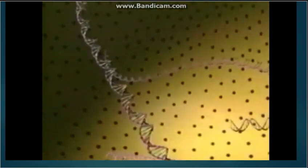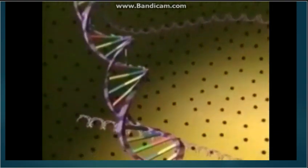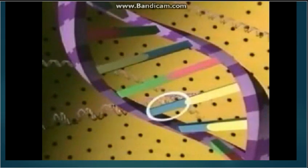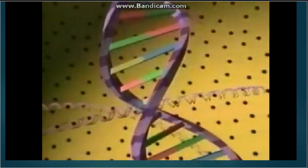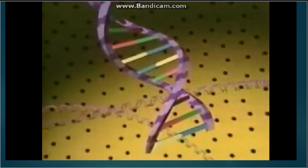DNA contains 2 strands of building blocks called nucleotides, arranged like a spiral staircase. Each nucleotide includes 3 parts: a phosphate group, a sugar molecule, and one of 4 bases: adenine, guanine, cytosine, or thymine. The sugar phosphate bonds form the double backbone of the molecule, the handrails of the staircase. But we find the genetic key to DNA in the steps of this stairway, the nitrogen-containing bases.